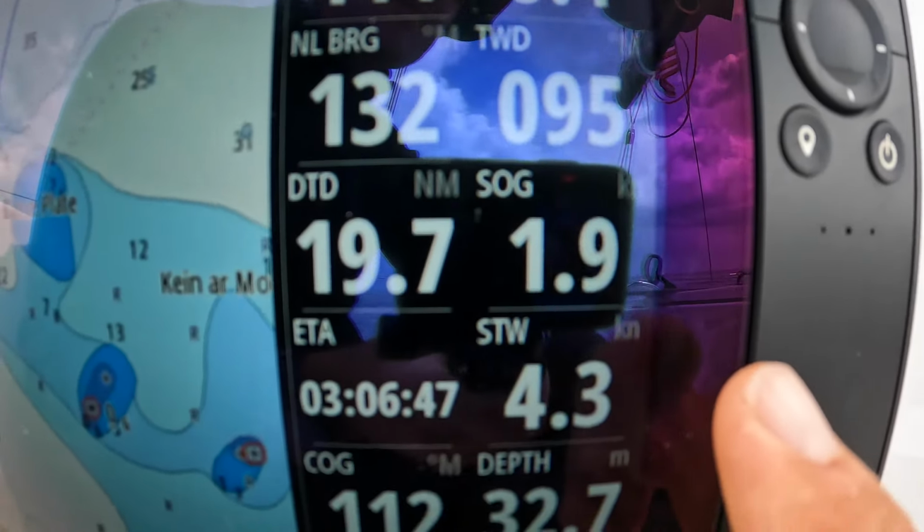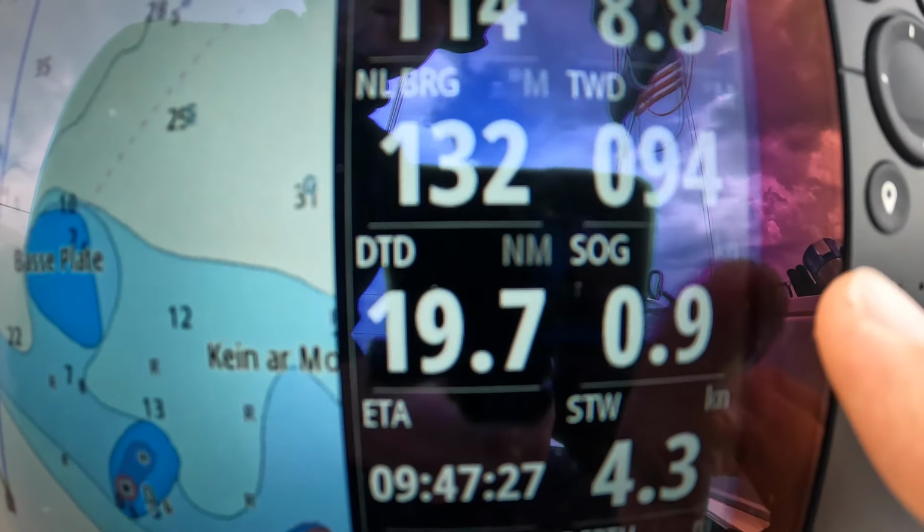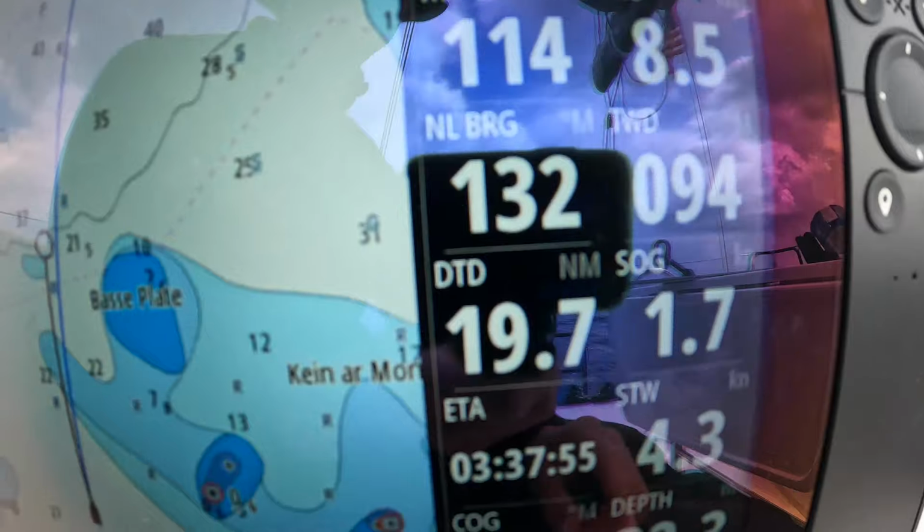I started to become concerned why we were going so slowly speed through the water. Were the instruments off or something else? So I decided to place the GoPro underwater and try to get a look at the propeller. On the little GoPro screen, it was very difficult to see all of the weeds that had covered the propeller.